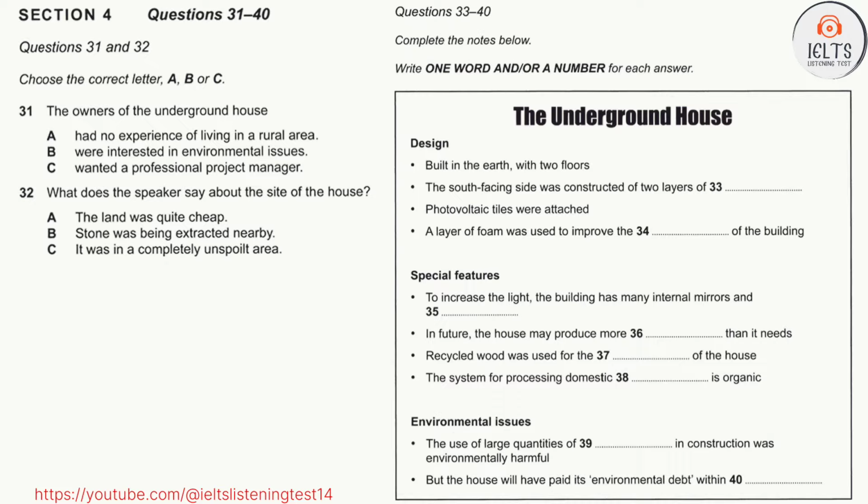Good morning. In the last few lectures, I've been talking about the history of domestic building construction. But today, I want to begin looking at some contemporary experimental designs for housing. So, I'm going to start with a house which is constructed more or less under the ground.